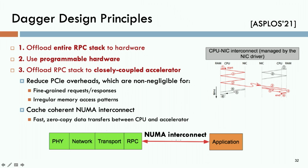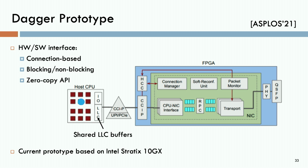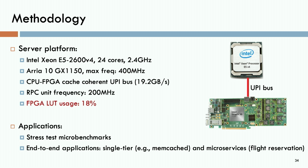And the way we do this is by using a cache-coherent NUMA interconnect, which essentially sees the FPGA as another NUMA node, and we can rely on the hardware coherence protocol for all the data transfers. So let me show you how this works.